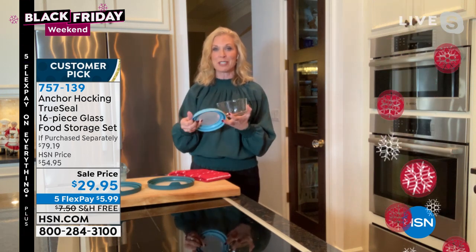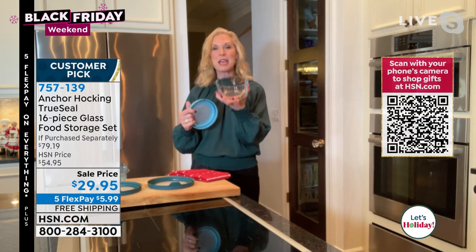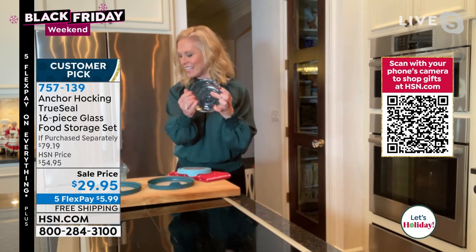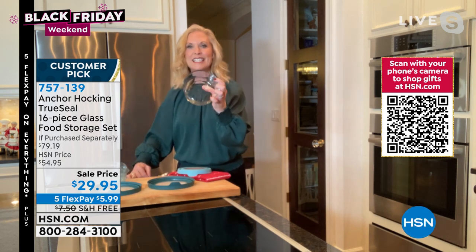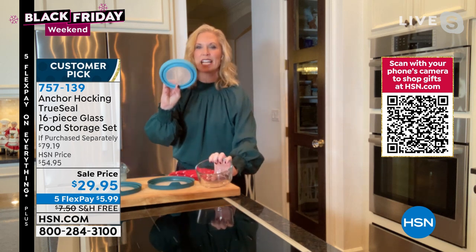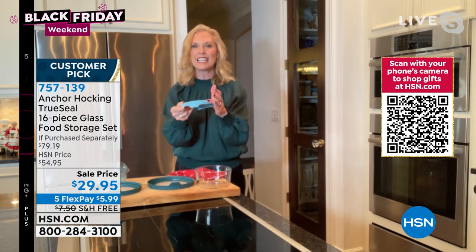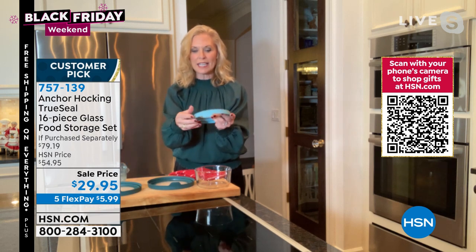If you just went through the holidays and you were not prepared, well, this is your time to stock up. Don't be caught off guard again come Christmas, because this is Anchor Hocking. This is nice, thick glass. It's 1905, same molds, still made in the USA. But then we add these True Seal lids, and these are fantastic. They have a really nice texturing on them, so slip resistant. You have this great tab here.